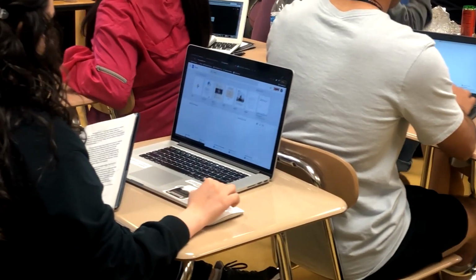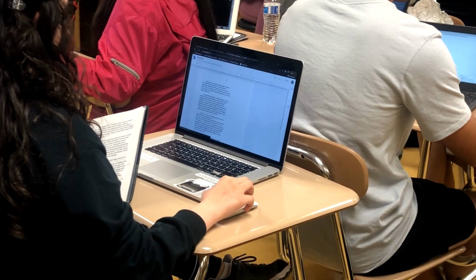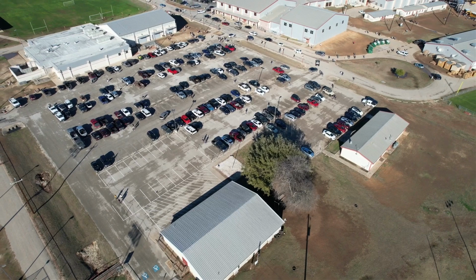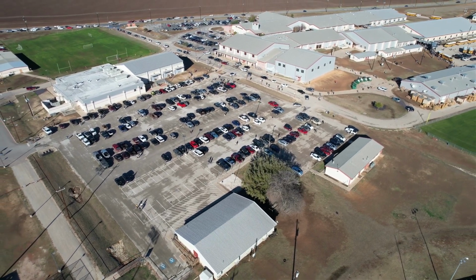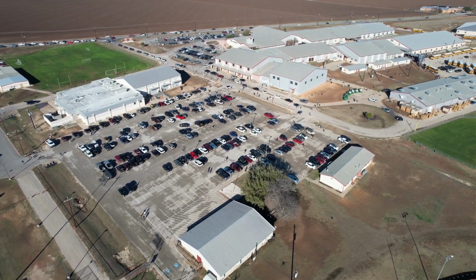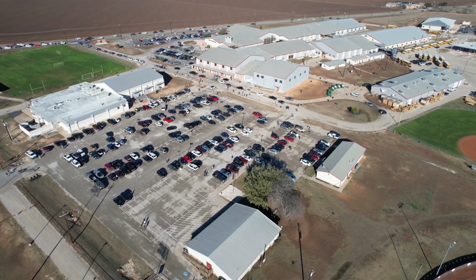These are classes like your ag classes, your welding, your automotive, your health science. There are some business classes in there as well. So based on the number of programs that you have in the CTE area, that can impact the total price as well, because the more you have, obviously the more expensive your building is going to be.